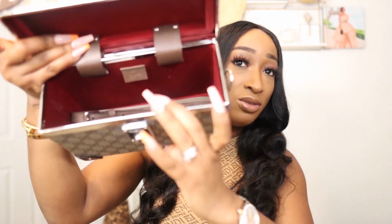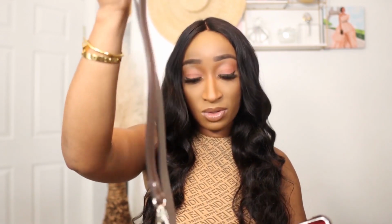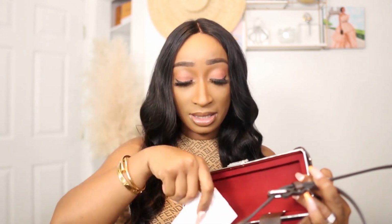And inside, you do have a strap right here, which I'm going to take out. This is the strap, so if you wanna carry this as a crossbody, you do have a strap right here. And it also comes with the booklet and the key.